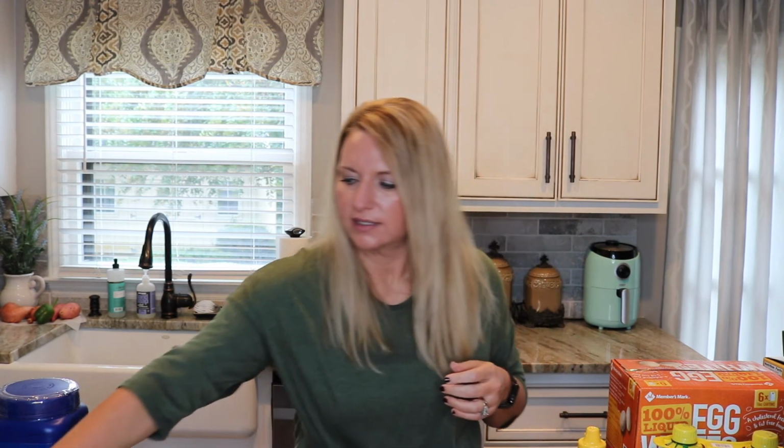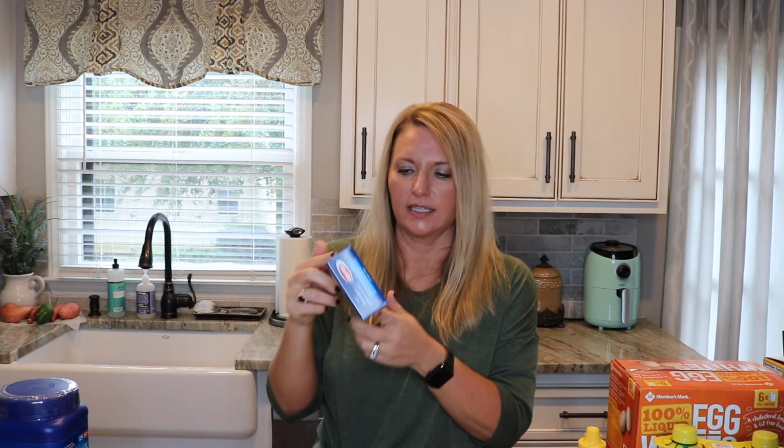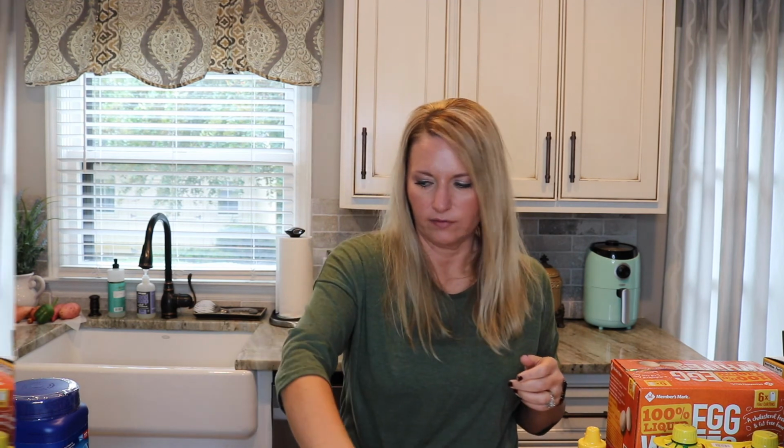I love that. And then for my husband's lasagna, since we're going to make a small one, we got these oven ready lasagna pieces, and it'll make like a perfect little 8x8 square, and that will be his lasagna for the week.